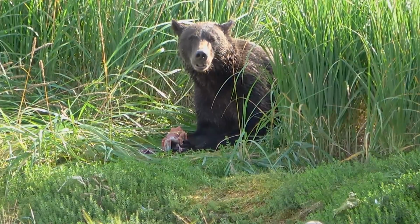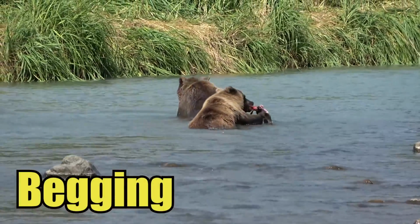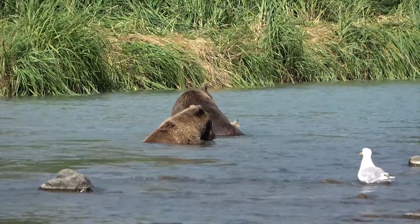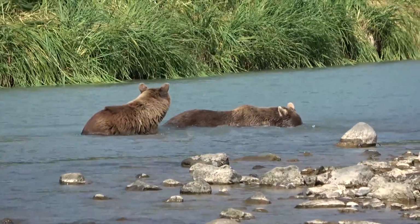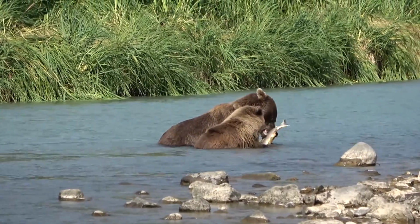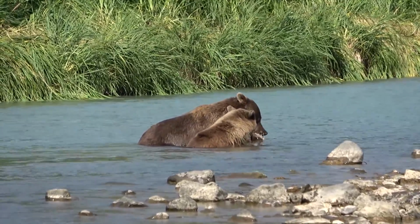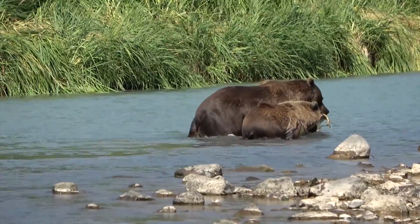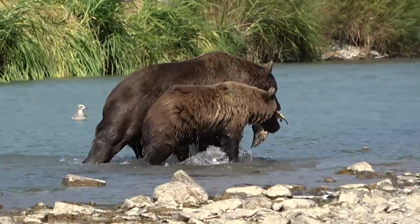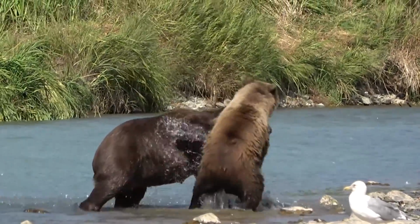Now, in general, bears don't share their food, and even sows will usually eat their fill of fish before sharing a meal with their cub. However, when a young or desperate bear timidly approaches another bear who's enjoying a meal, they sometimes communicate their desperate desire for a bite to eat through submissive body language or vocalizations that are similar to a bawling cub. Sometimes a bear will share the leftovers of their meal in response to such behavior, and sometimes they won't.